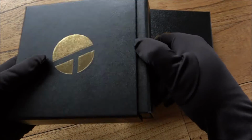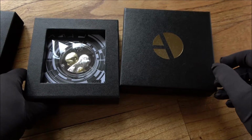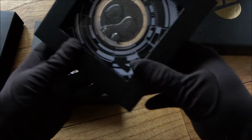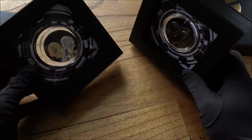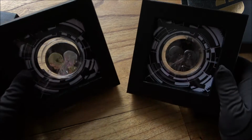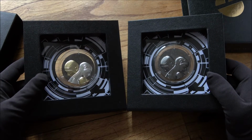It's nice to see these instead of, say, a wooden box, for example. There are a lot of coins out there supplied in those kind of wooden boxes, and they can be a little bit clunky and also not necessarily that easy to display. Whereas with these floating invisible frames, you can see that they stand up really beautifully, and you'll be able to have them as a display unit for these coins if you so wished to have them out on display.